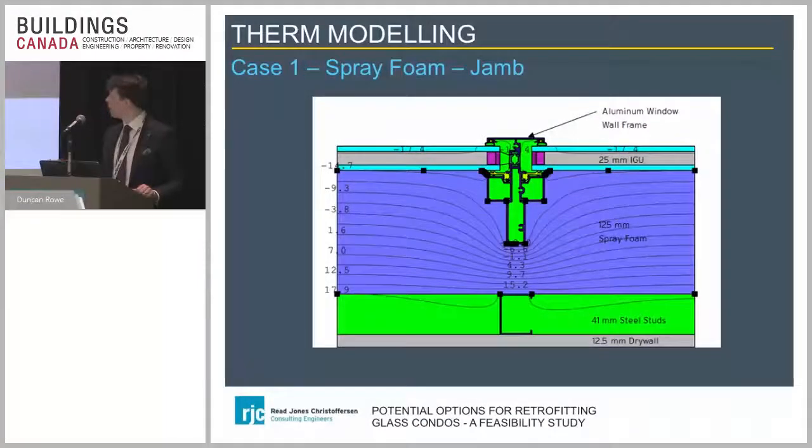And this is what the jam looks like. You can see where all the isotherms, we used to be taking all the flux here, now it's all coming back here.